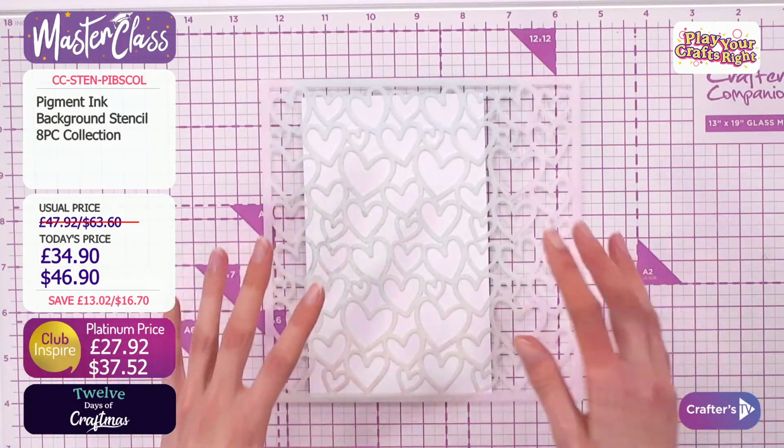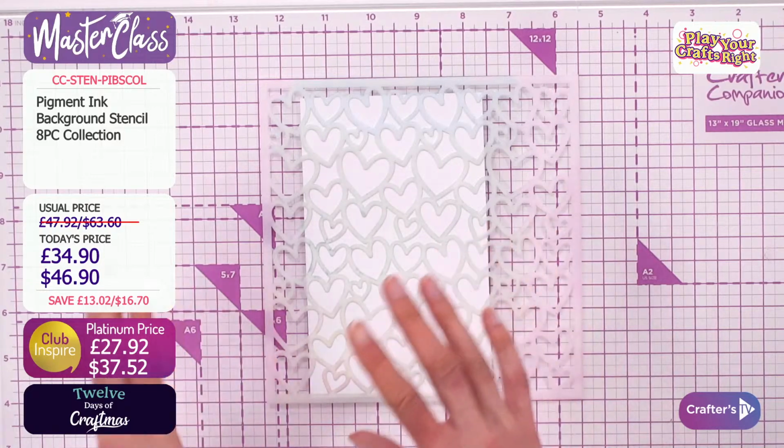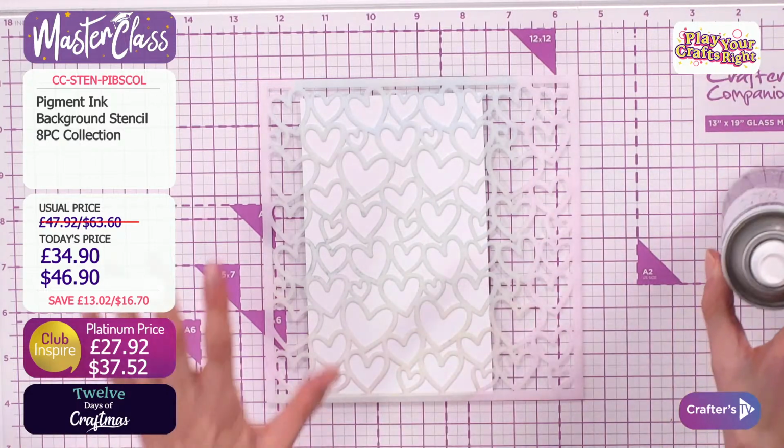And when you're thinking about your mixed media, your stencils are a little bit of a staple, but it doesn't matter whether your style's more grungy, more clean and simple, stencils really are going to be the perfect addition to your crafty stash. Right. Let's get crafting.